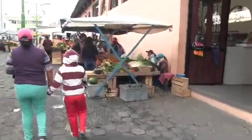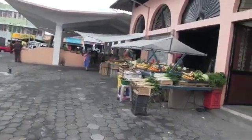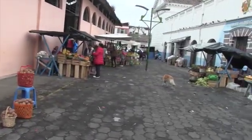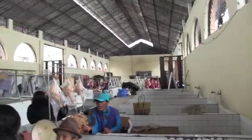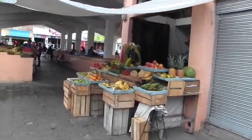Fruits and vegetables. Oh, and the meat market on the inside. Another closed area, but again, it's all the same kind of stuff. This is the meat chicken section in here. The restaurant section up here, so I may actually find something to eat up here.